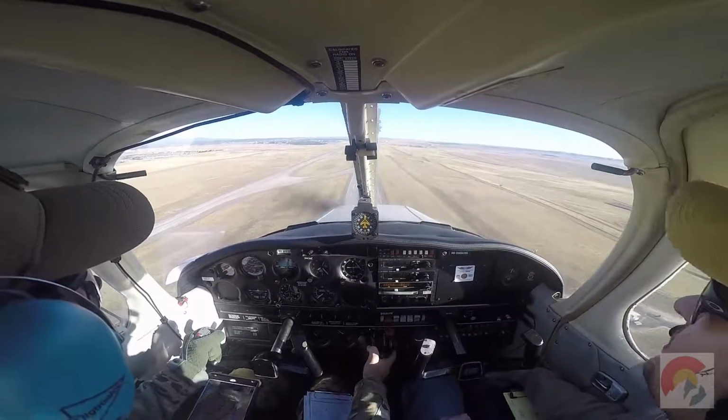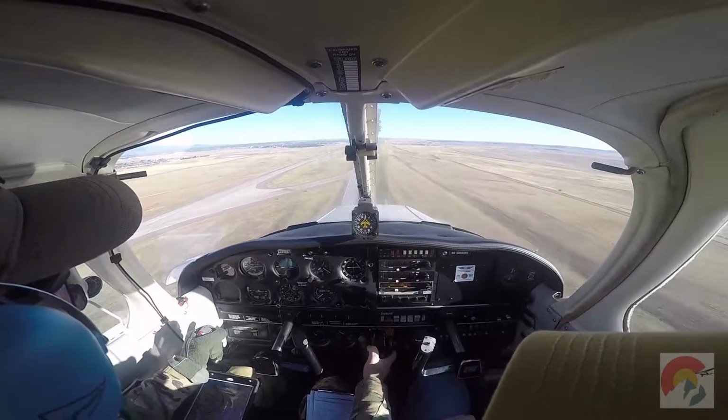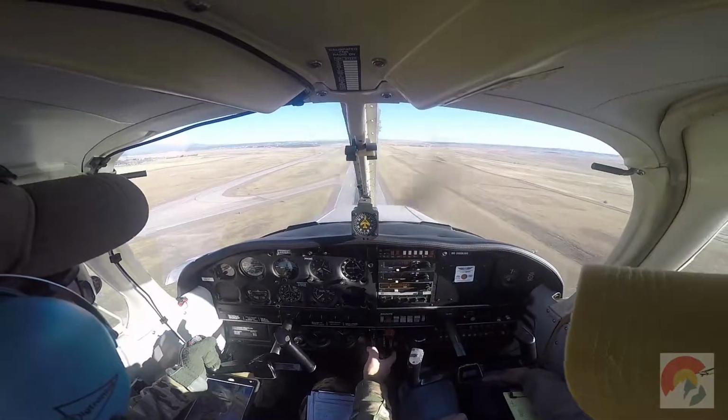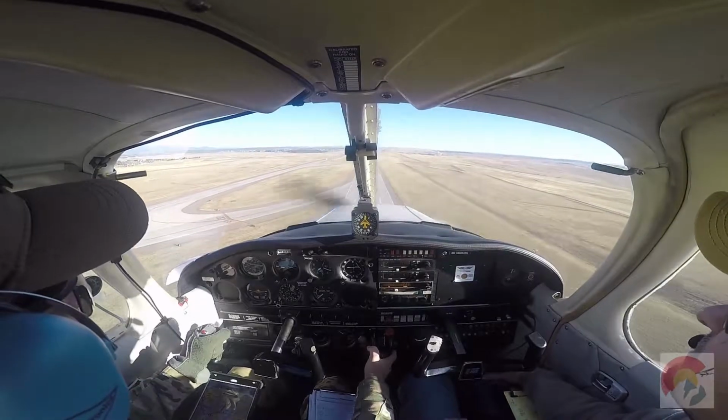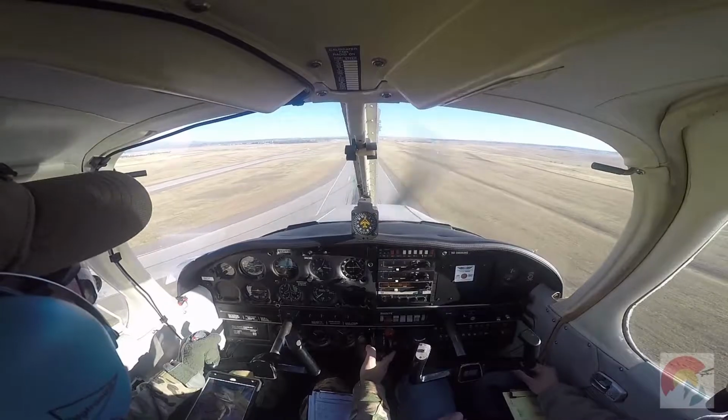Alright, heels on the floor, yep. Airspeed's looking nice, a little fast, but not terrible. Okay. Yeah, right around 75 miles an hour. We're well past where he touched down, so this is working out great.